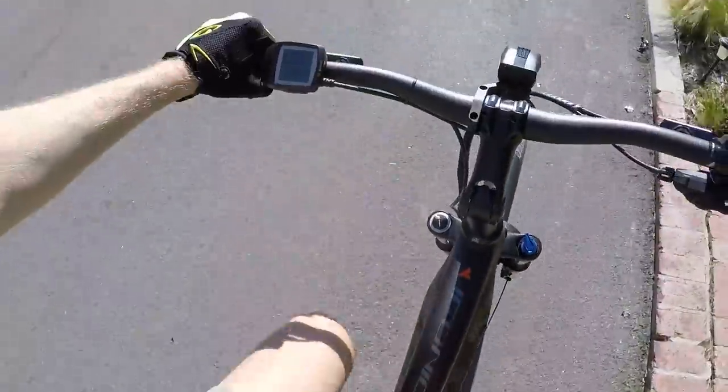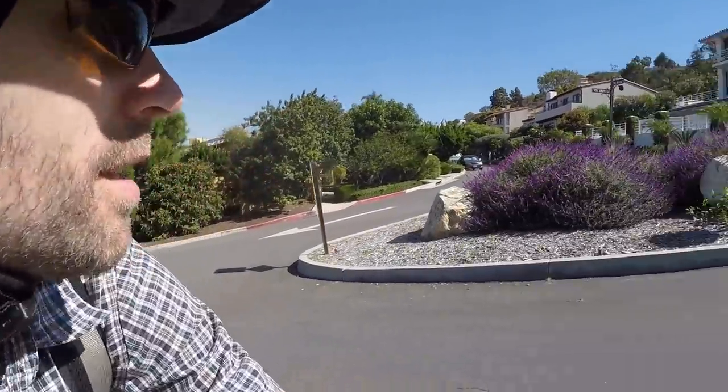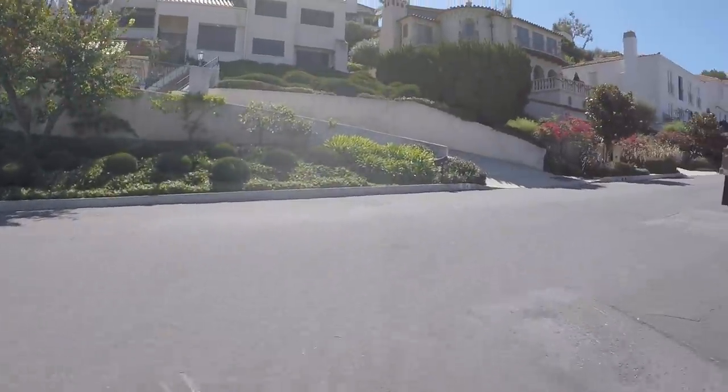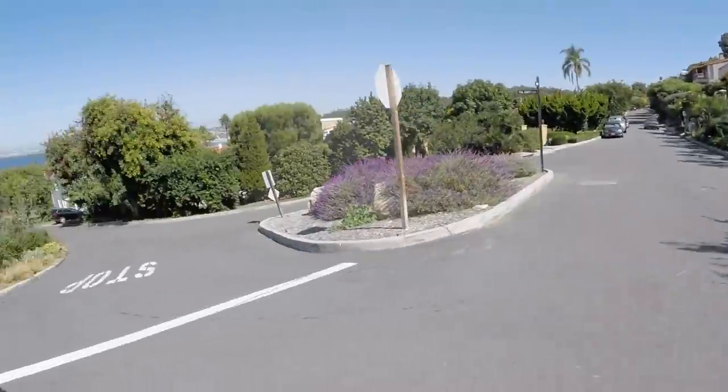No problem. Didn't have to stand up, my knees aren't hurting. It's supporting me, and this is steep. Like, I'm on a pretty steep section. That's the beauty of e-bikes, and especially a higher torque motor.